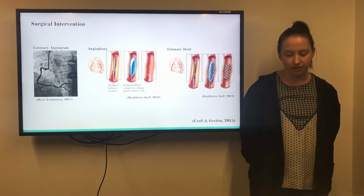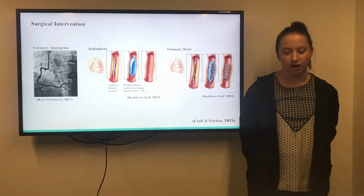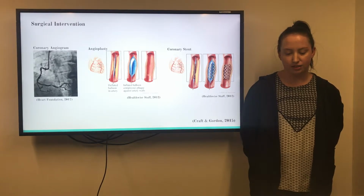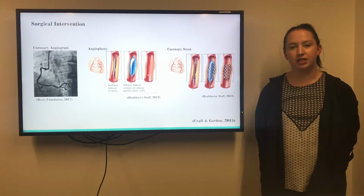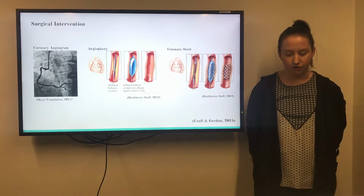Once the blockage is found, a small balloon is moved to the site and inflated. This presses plaque on the artery walls, creating a space for the blood to flow through. To maintain this opening, a stent, a small expandable tube, will be permanently inserted into the site to maintain the opening and prevent further occlusion.